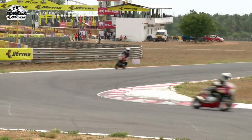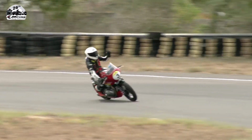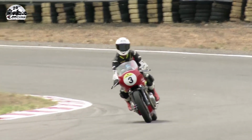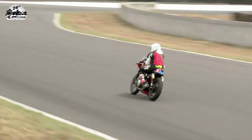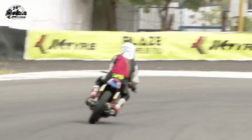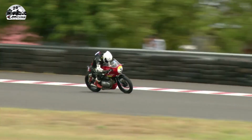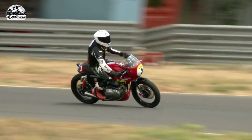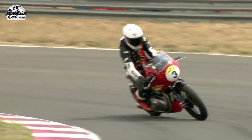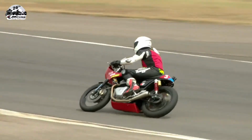Tremendous race. We did have a couple of incidences, but overall a spectacle of entertainment, of thrill. And you can see the delight on Abhishek Vasudev's face. He's just revving his engine. He's enjoying that victory lap around the Kari Motor Speedway. And it's a big relief for him. You can see in his body language. Yesterday almost got the race win, had to settle for 2nd. But today he said nothing doing, not happening at all.